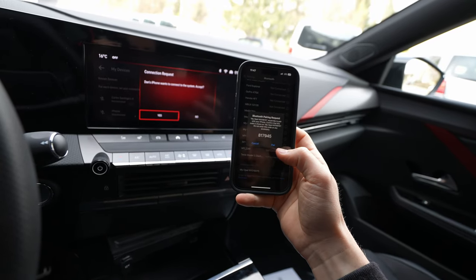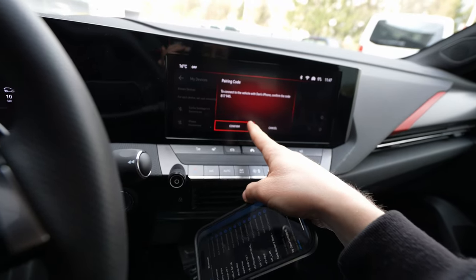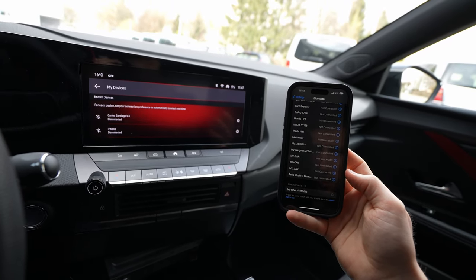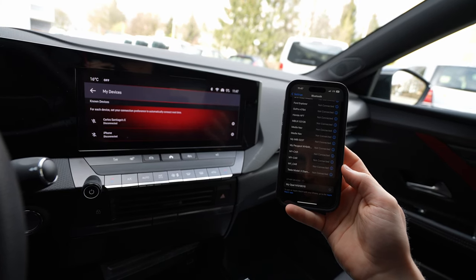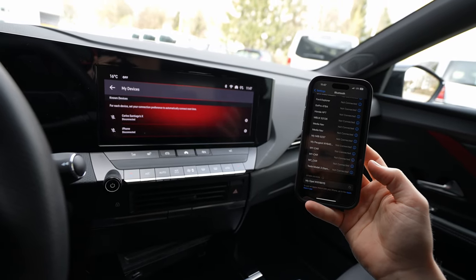You can see right now it says pair. You just press pair right here and then yes, confirm, and now it should work. You wait a few seconds. The great part is that once you connect it, you don't have to reconnect it every time you go inside the car. You do it once and then it stays connected like always.